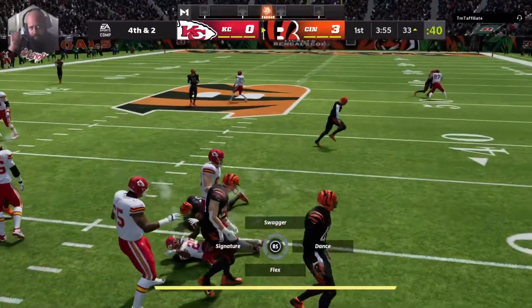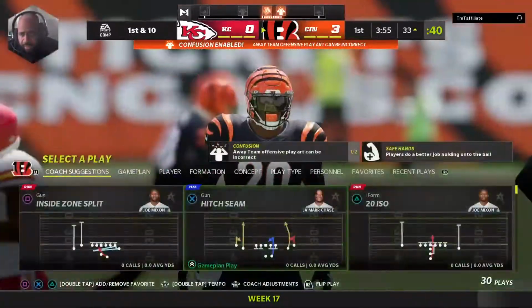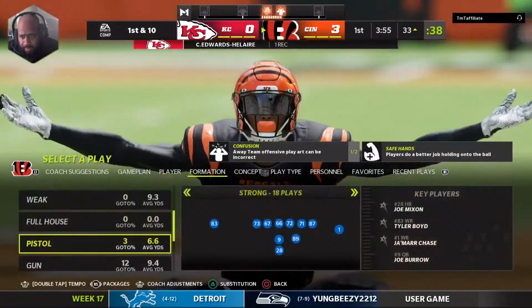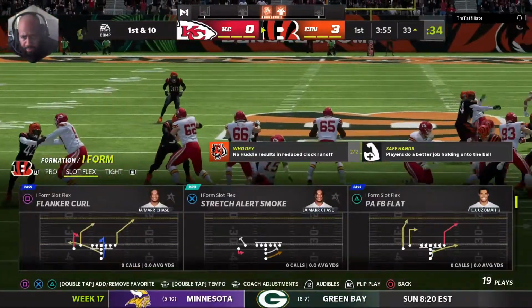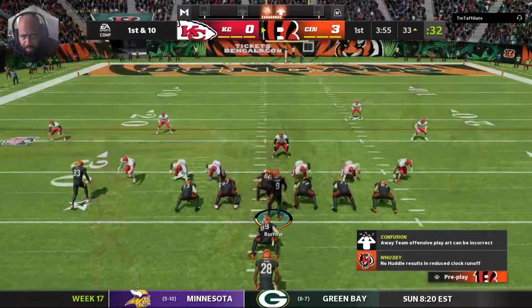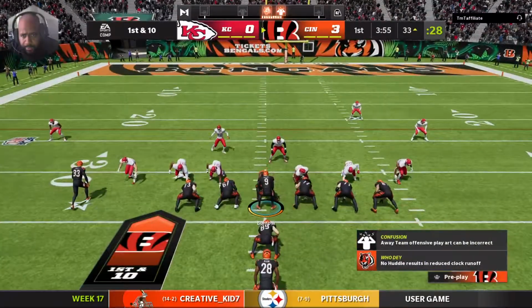It's complete. Swings it out to his running back. And he's unable to get away. They stop him at the line on 4th and 2. So certainly an interesting call there to go for it. And that will force a turnover on downs. So they'll come up 1st and 10 now from the 33.